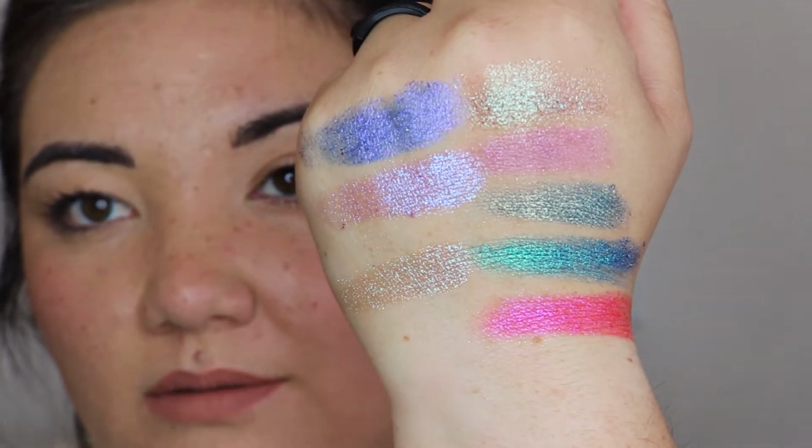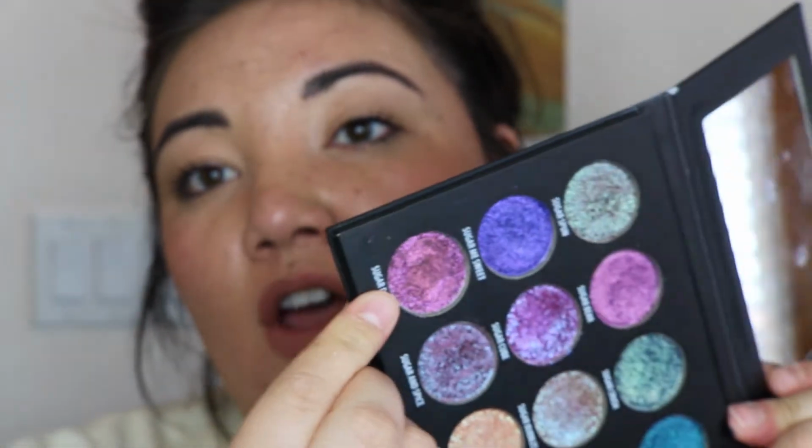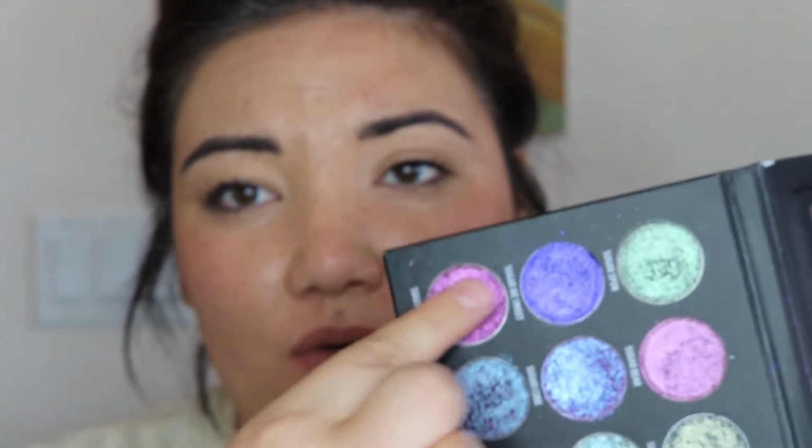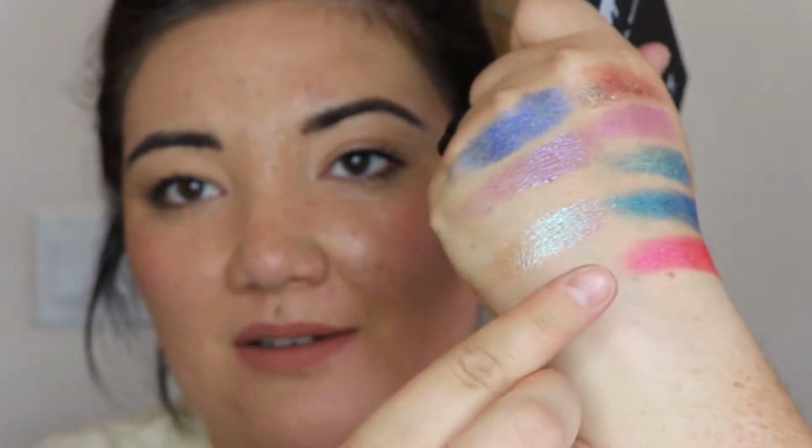So we have swatched the first two rows. Oh my gosh, gorgeous. On to the second row, Sugar Delight. This one's like a beautiful kind of grungy gold, like antique gold mixed into pink, purple, maroon. It's just very stunning, very beautiful. I don't know if I have anything like this in my collection.